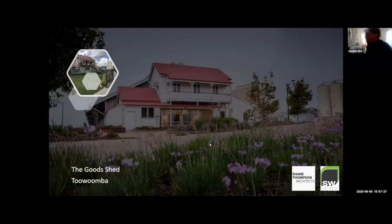Okay. So this is The Good Shed, a project we did in conjunction with Shane Thompson. Again, it's the other park at the other end of town, also for Toowoomba Regional Council, but completely opposite from a heritage point of view and from a project point of view.